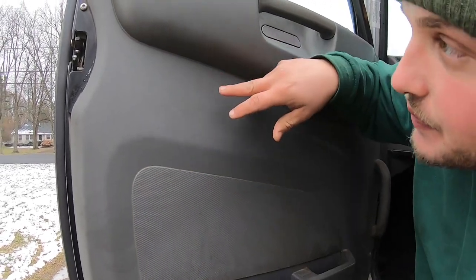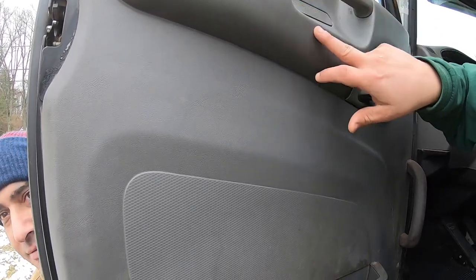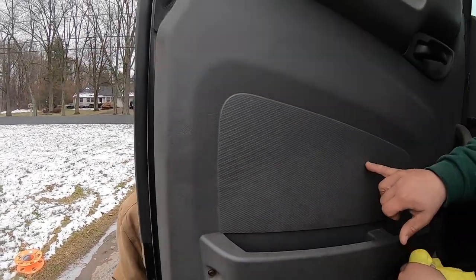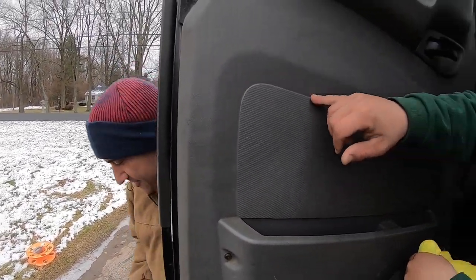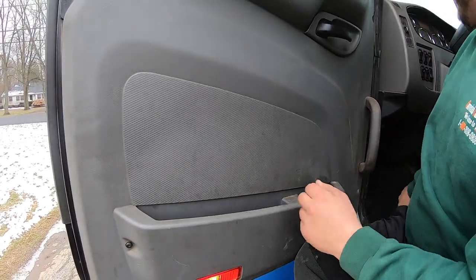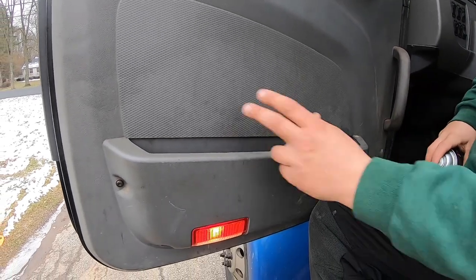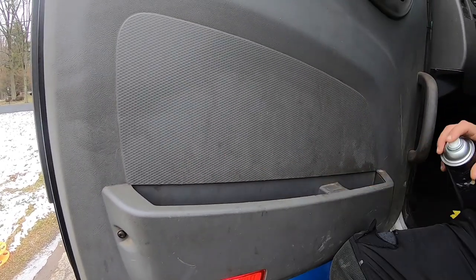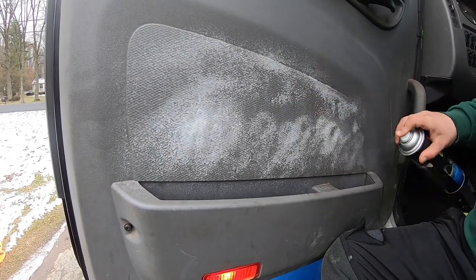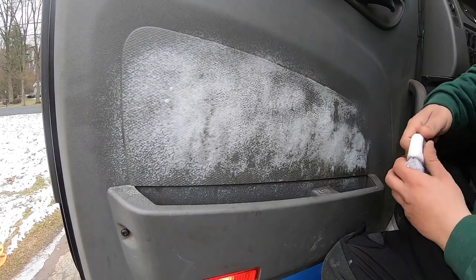But you can see how when you're just resting your arm all day, it turns all black. But when you take a bristle brush, you'll see, watch. I'll just do this piece so you can see. You see now? What is that stuff? This is called trim cleaner. It's all for plastics. You got a nice shot of it.